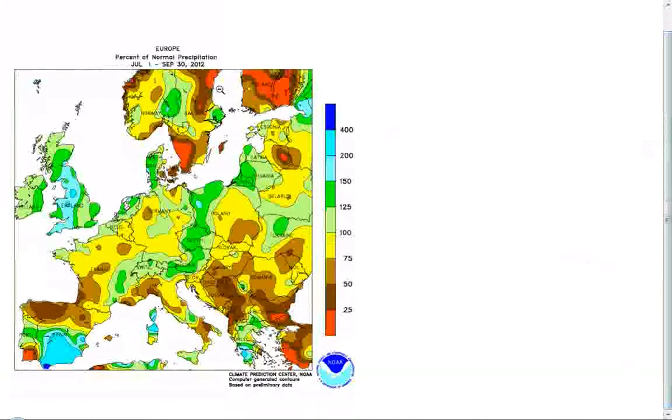This is the precipitation for the 3 months from July 1st through to September the 30th across Europe. Take a look through the Midlands. These blue colours here indicate 150 to 200% of normal rainfall, with rainfall in some places across northern England and the West Midlands up above 200%. Much drier than normal through central parts of Europe, but much wetter across Spain. So that's July to September.